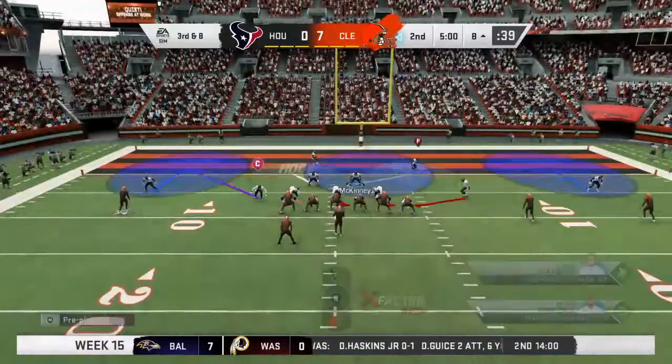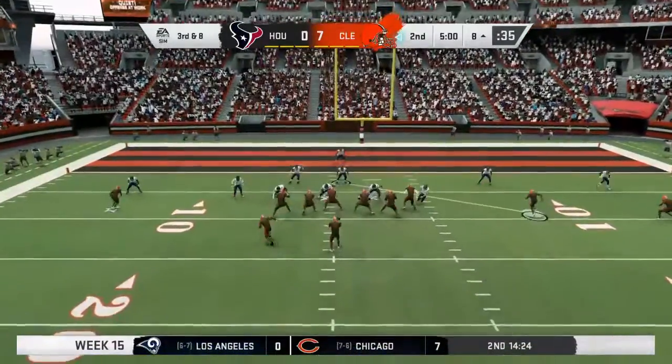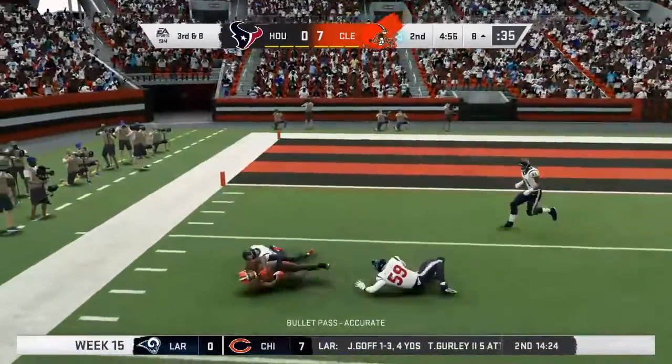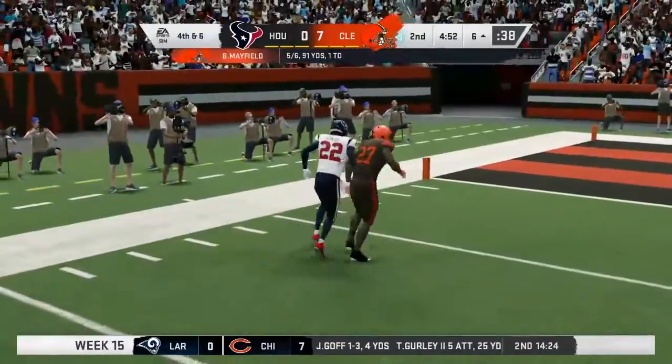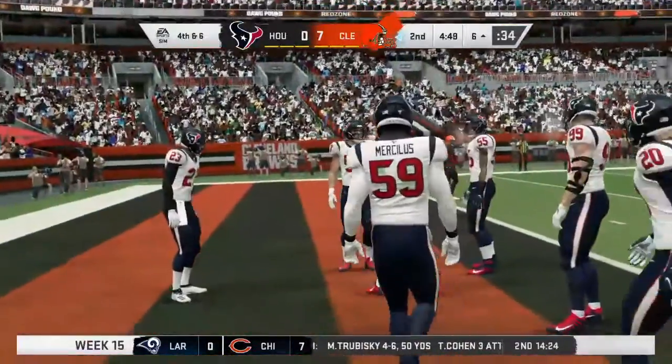Eighth play of the drive forthcoming, and they need 8 yards on third down. From the shotgun, it's Mayfield. Gets this to Kareem Hunt, his running back. And he's going to be brought down just shy of the 5 at the 6. They'll get a couple yards on that one, and that's going to make it 4th down.